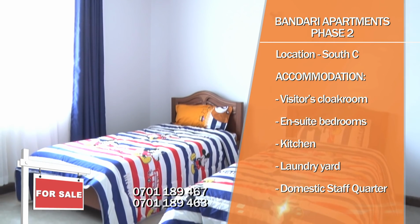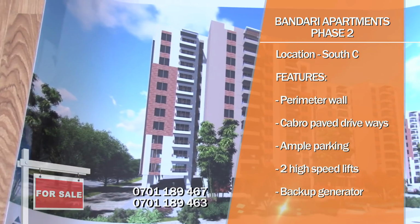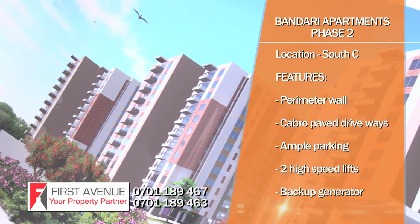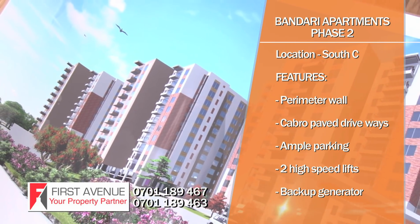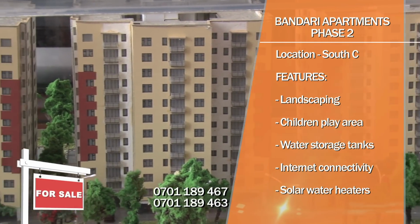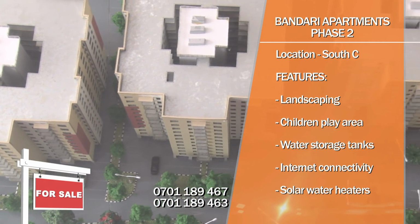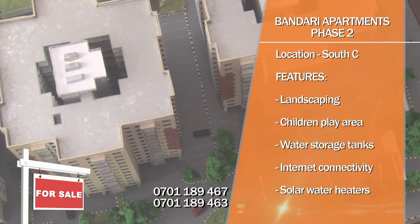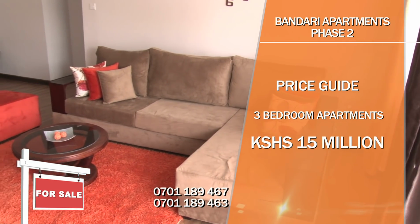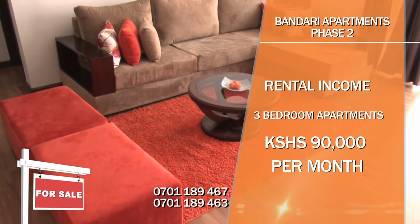All bedrooms are en-suite and fitted with MDF wardrobes, en-suite domestic staff quarter. Salient features include perimeter wall, cabro-paved driveways, ample parking, 2 high-speed lifts, common areas power backup, landscaping, children's play area, underground and overhead storage water tanks, internet and MATV connectivity, main and borehole water supply, and solar water heating. The price for these 3-bedroom apartments is 15 million Kenya shillings. And if you're buying for investment, the rental income is from 90,000 Kenya shillings per month.